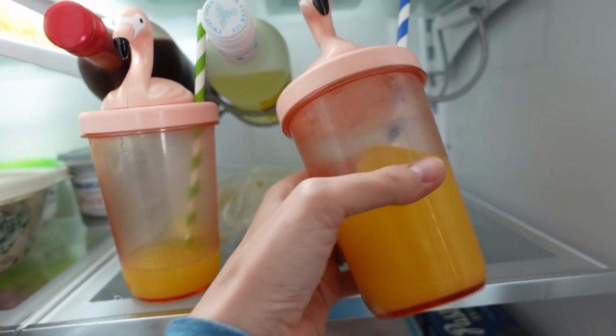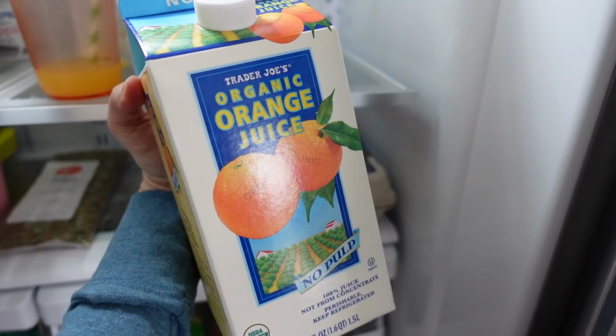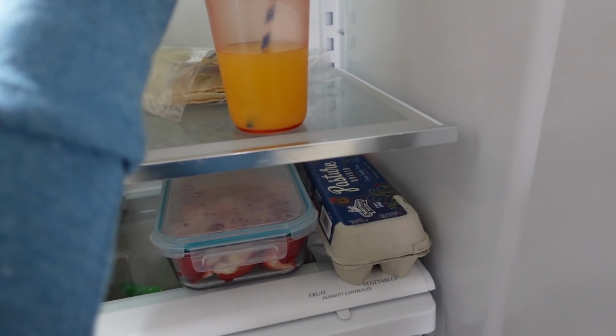They also had some of this orange juice earlier. This is the organic orange juice from Trader Joe's, and I dilute it with water. Whenever I give them juice, I usually do half juice, half water.